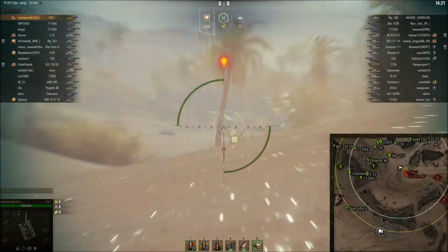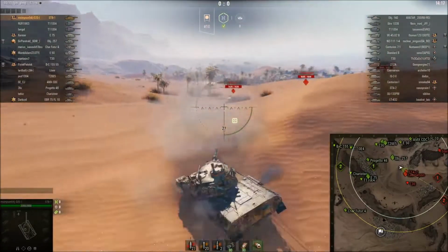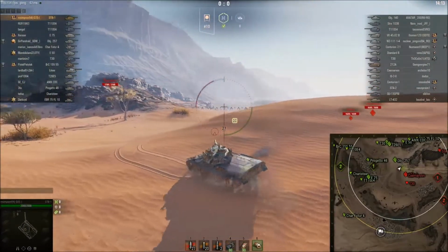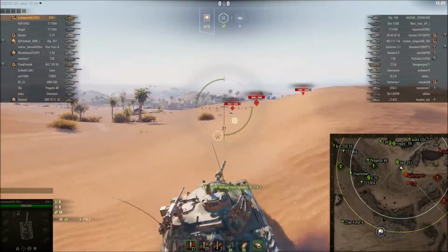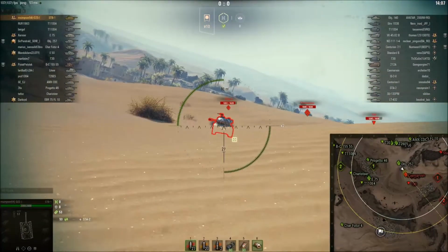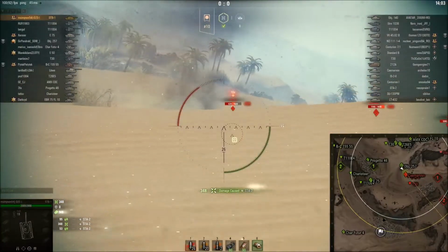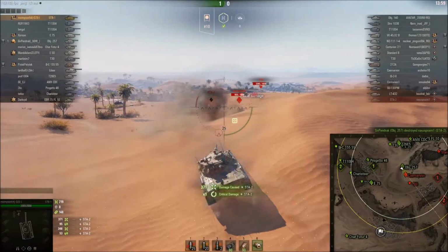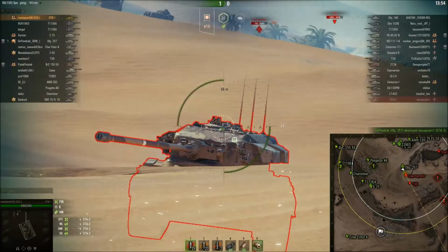STB-1, tier 10 Japanese medium tank. It's got the hydro pneumatic suspension, so it can tilt the tank up a little bit. It's kind of annoying to me that I got this replay so fast because I want to do a tank review on the tank. But I've done quite a lot of tank reviews recently, and I feel like you guys are probably getting bored of tank reviews. And I thought, can I really do a tank review on a tank that I've literally only played 5 games in? Probably not.